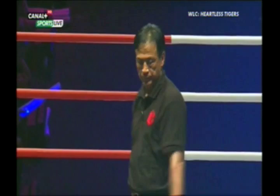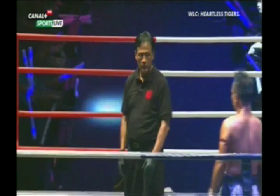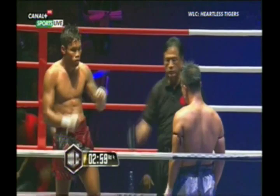Pite Htwe really doing a nice job taking the back and then hitting the dump. Yes, that height advantage. I do believe that he can use that. I want to see some more jumping on his behalf from the red corner. Let's see if he does.